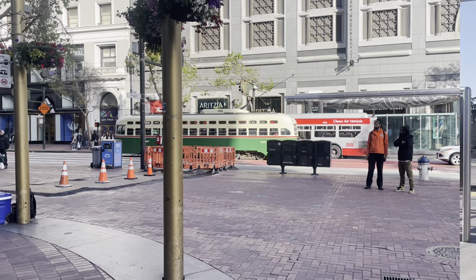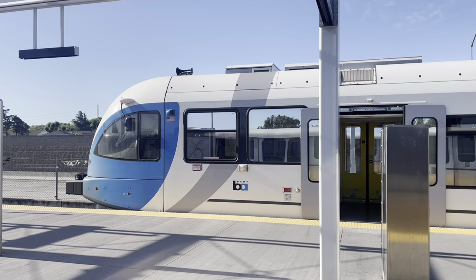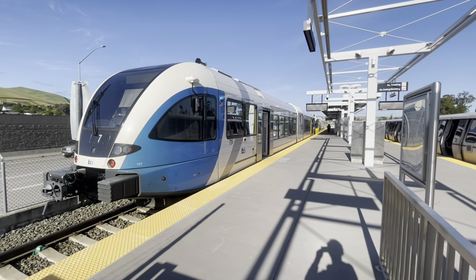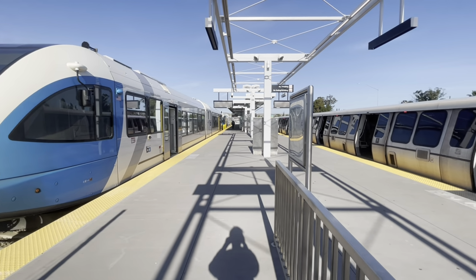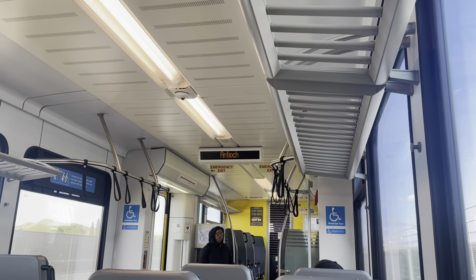Anyways, that's it for today's review. On Saturday, we'll be sharing another BART video, this time traveling all the way to the end of the Yellow Line, to check out the strange way that they built the most recent extension there. We'll look at a platform with no exits and European diesel trains. You won't want to miss it.